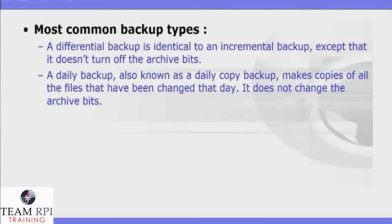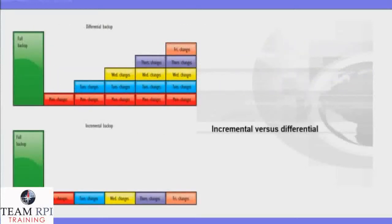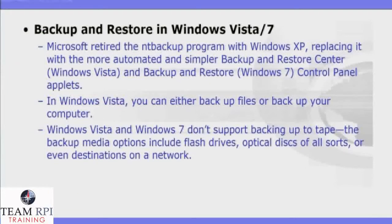You'll also have differential backups. It's identical to an incremental backup, except it doesn't turn off the archive bit. And then you have the daily backup, also known as the daily copy backup. It makes copies of all the files that have been changed that day. Here's an example schedule of incremental versus differential backups. There's no right way or wrong way. It's just important that you get in the habit of backing up your data.